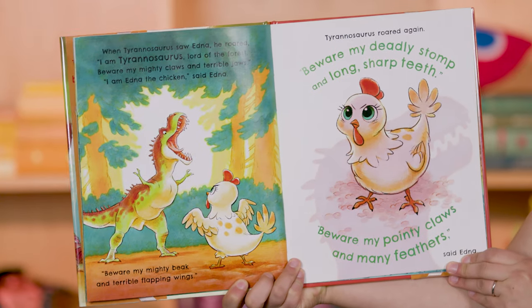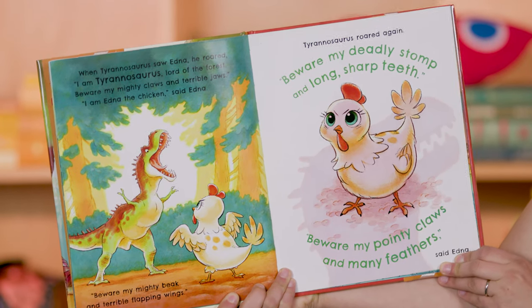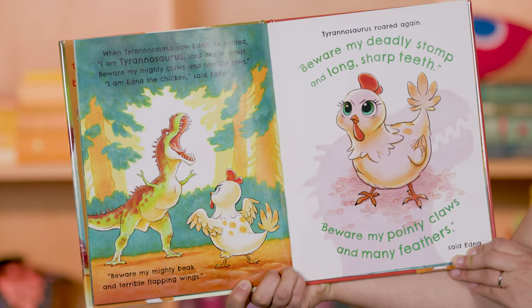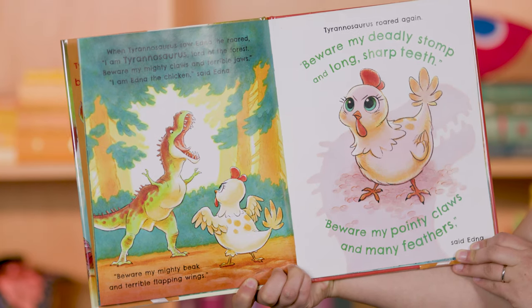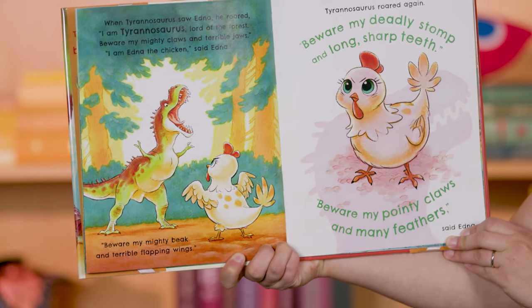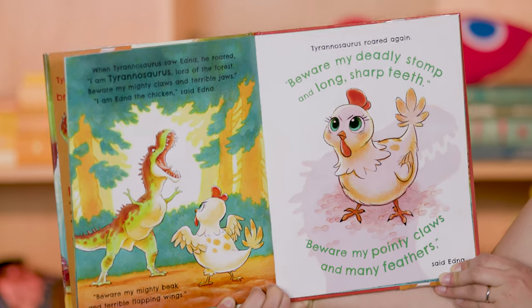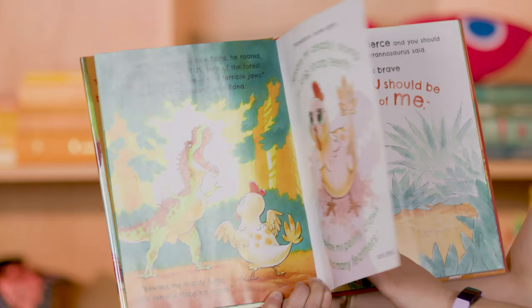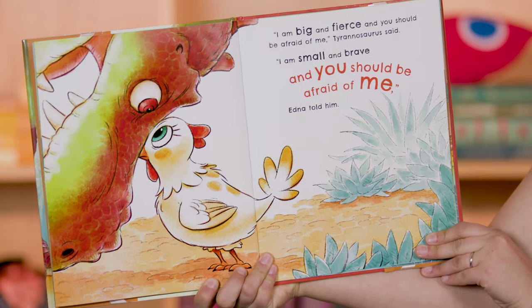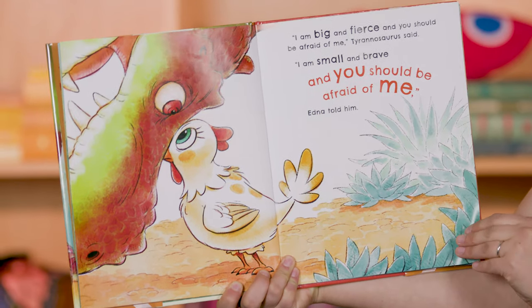When Tyrannosaurus saw Edna, he roared, "I am Tyrannosaurus, Lord of the Forest. Beware my mighty claws and terrible jaws." "I am Edna the chicken," said Edna. "Beware my mighty beak and terrible flapping wings." Tyrannosaurus roared again. "Beware my deadly stomp and long sharp teeth." "Beware my pointy claws and my many feathers," said Edna. "I am big and fierce, and you should be afraid of me," Tyrannosaurus said. "I am small and brave, and you should be afraid of me," Edna told him.